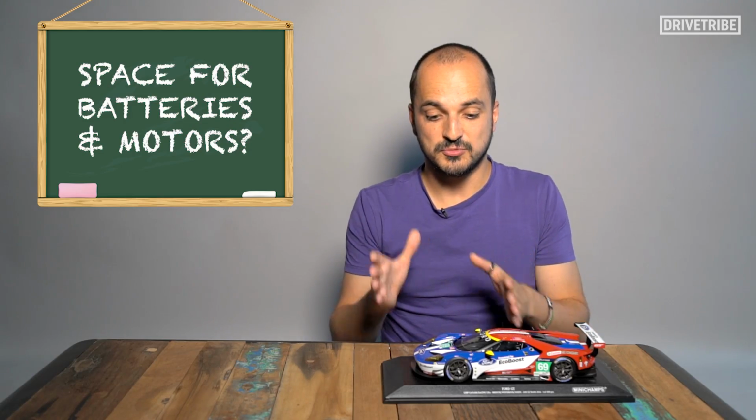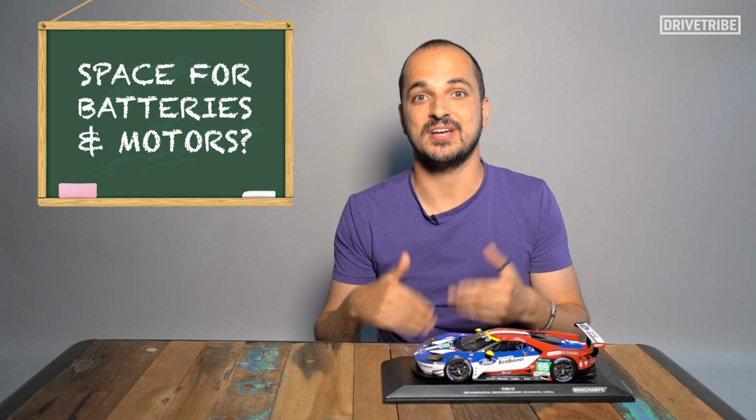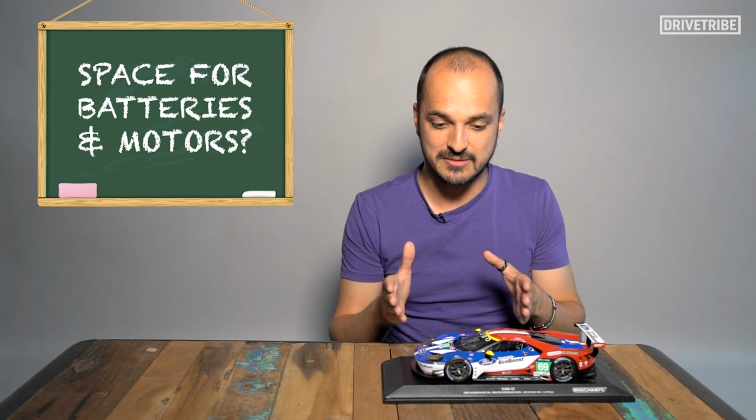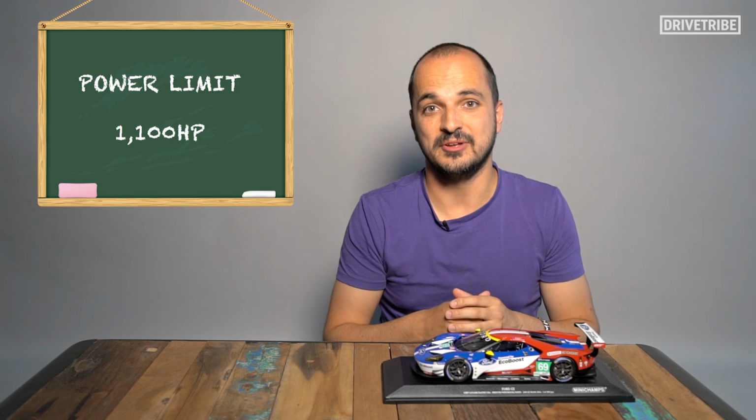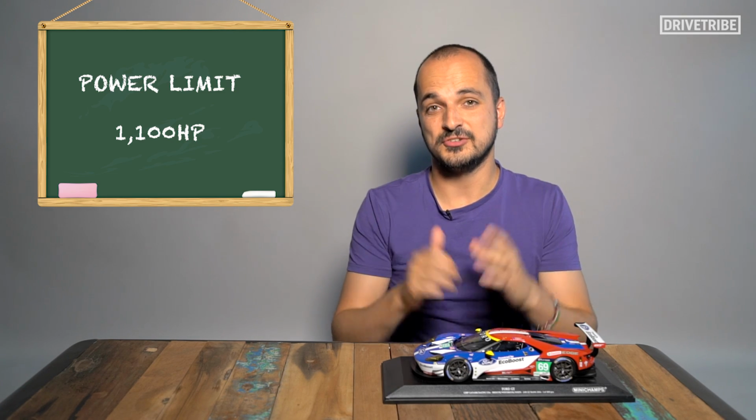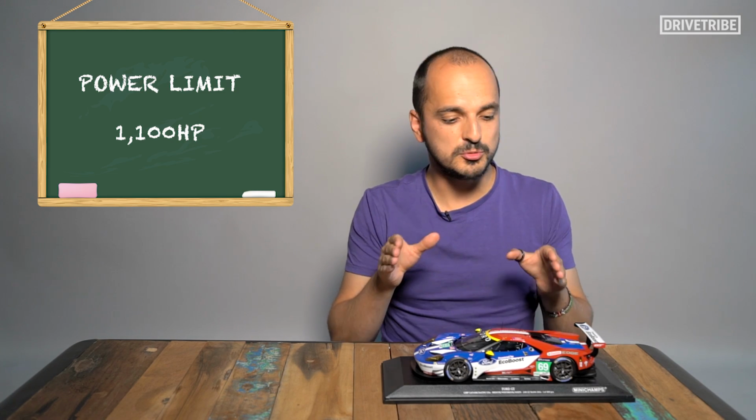Now, the Ford engineers would need to find space for the batteries and the motors in the GT, but I'm sure it's nothing they can't handle. To meet the combined power limit of a hypercar of 1,100 horsepower, Ford would need to tune the V6 EcoBoost engine to around 750 horsepower. That's up from the 650 of the road car and the 500-ish horsepower of the racing car.